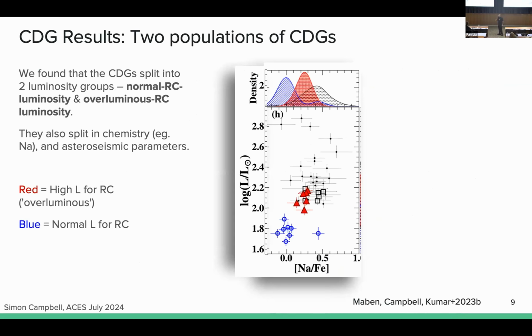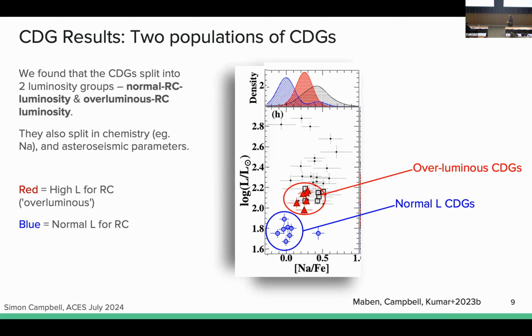Something we really didn't expect is in this plot of luminosity. They do split into two groups. So we have these blue ones, which we call normal luminosity carbon deficient giants. These have the classic red clump luminosity of about 50 L suns. But there's also this group here, which we're calling overluminous CDGs. These are red clump stars, because we know from the seismology, but they have luminosities that are like a factor of two larger than your classic red clump. Not only that, as you can see here, I'm just spreading it out with sodium, that luminosity correlates with chemistry. So there's some link here between how bright the star is and sodium, for example. That's another important clue, this luminosity.